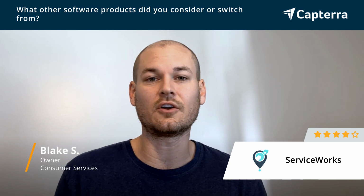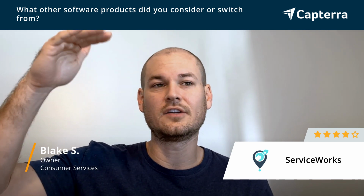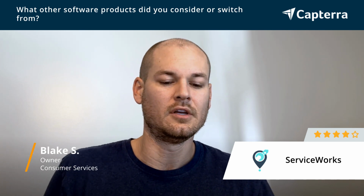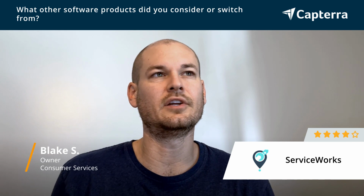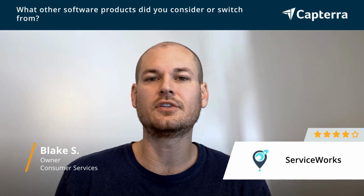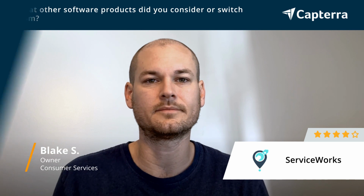And then Service Autopilot was another one I demoed, and they were more higher tier. They had more automations. They had more inclusivity. They're even bigger, I think, than both of them. But their price point was a little bit higher, and it was a bigger learning curve. Not that that's a big deal, but they might have had too much, and I didn't need as much as they had. I wanted to narrow down and simplify.